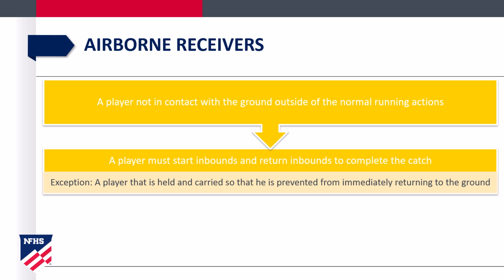There is an exception for an airborne player not coming down in bounds. If he secures possession of the ball in the air and is carried out of bounds by an opponent, the pass is complete and we would use forward progress to determine the next spot. However, a hard hit that simply knocks a player out of bounds does not qualify for this exception. You need to be certain that a player was carried, and we should look for maintained contact through a couple of steps by the opponent.